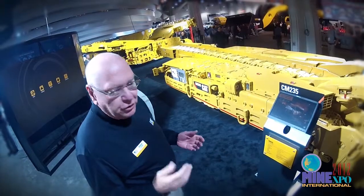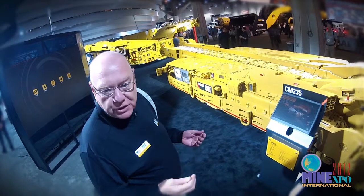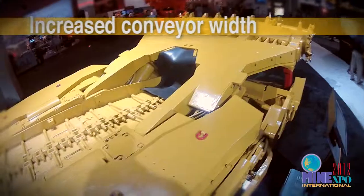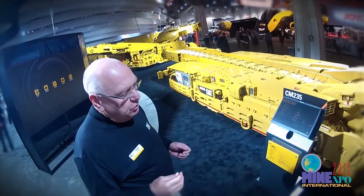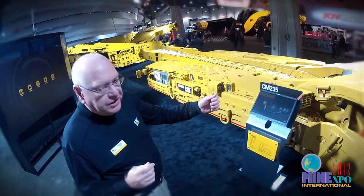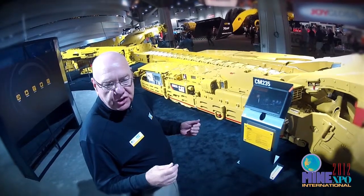We looked at durability on this machine. We did a lot of work on making sure our pins and bushings were very durable and had a long wear life. We increased the conveyor width for extra capacity and productivity. This machine will mine somewhere between 15 and 35 tons per minute. We looked a lot at increasing throat clearance. That's what really gives you productivity on a machine like this.